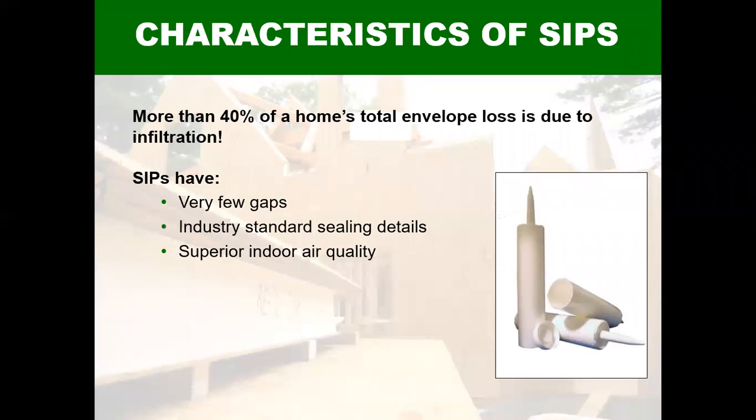So caulking is very important to SIP construction. We provide an EPS-friendly caulk sealant for all of the packages that we send out, and we do about 125, 130 unique individual projects per year. The primary purpose of the caulk is that all the joints get sealed up. There's also something that you won't see in this PowerPoint, which is a SIP tape.